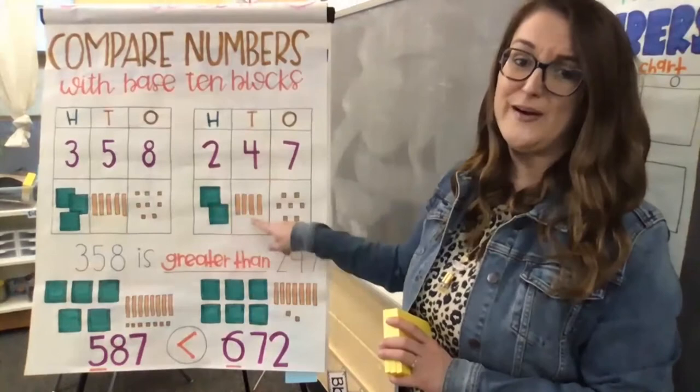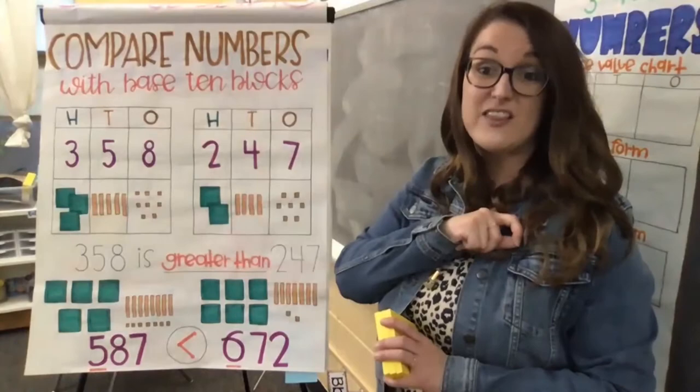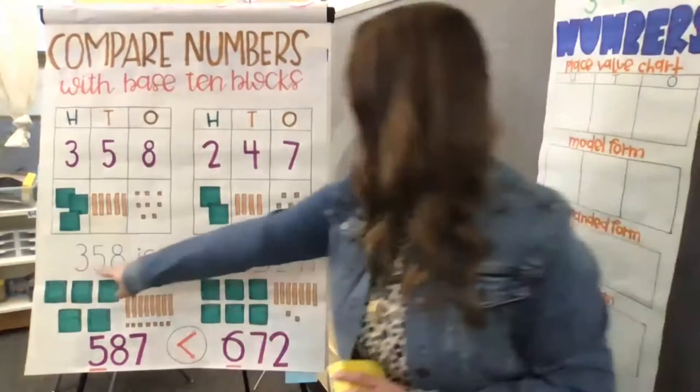And so right off the bat, we look at that greatest number, that largest place. 300 is greater than 200. So 358 is greater than 247.